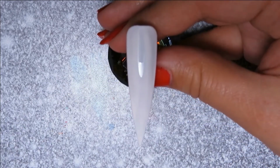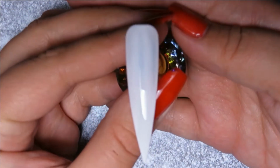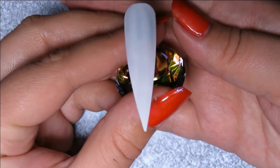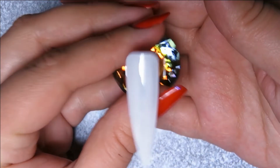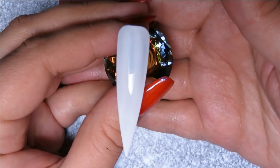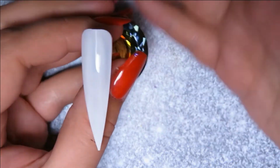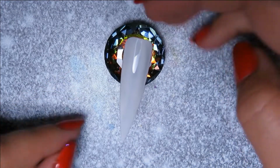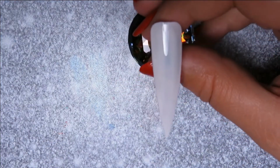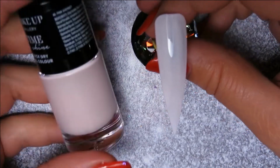I think that actually probably applies better than the white. It does look pretty much white, so I could probably get away with that as a white. It's just a slightly off-white, but you can barely see the pinky tinge in that at all. But it doesn't apply too bad. It's very, very runny and watery. It does apply thin. You definitely do need a couple of coats with it. But again, for the price that you pay, you can't really complain.